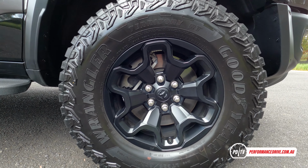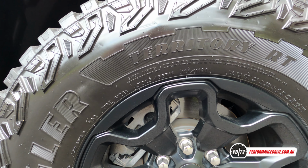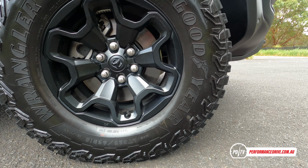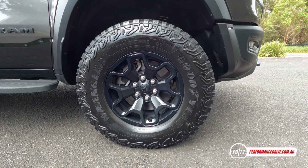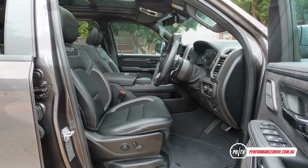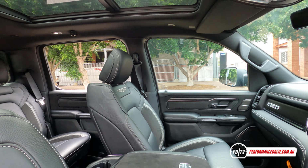Extra protection plates are added underneath to withstand jumps and other desert racing activities. And then at the front, check out the thickness of those springs wrapped around the dampers. This beast is heavy duty. The TRX comes with 18-inch alloy wheels as standard, wrapped in Goodyear Wrangler Territory rugged terrain tyres, measuring 325/65 front and back.